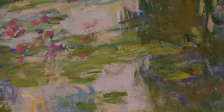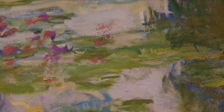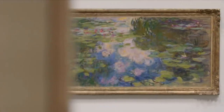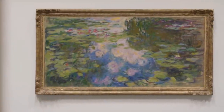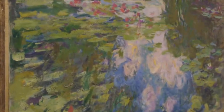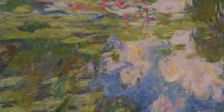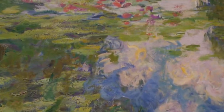The water lilies are among the most iconic and celebrated subjects in all of the history of art. And for Monet, something that he dedicated himself to over the course of many years at the end of his life. But in this painting, we see him taking a radical departure and really exploding the canvas at monumental scale, emphasizing the incredible abstraction of just focusing on the surface of the water.